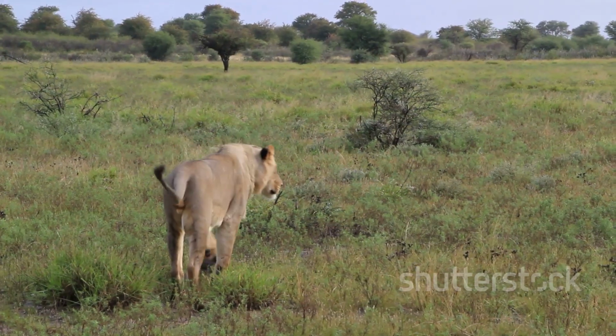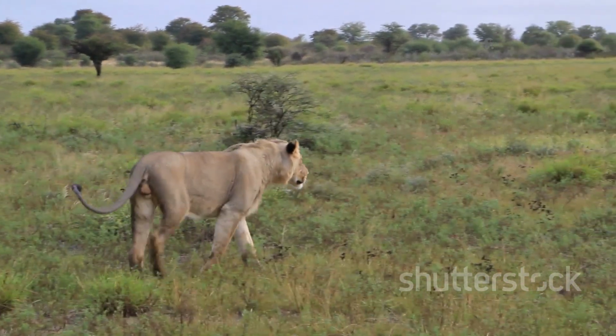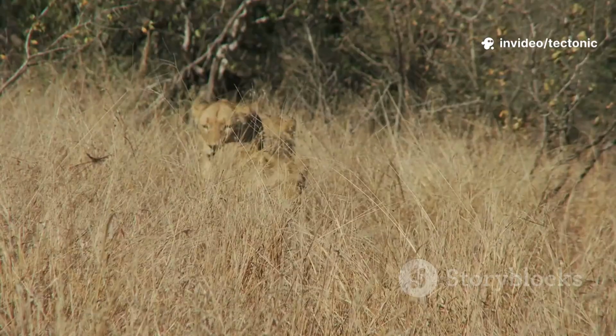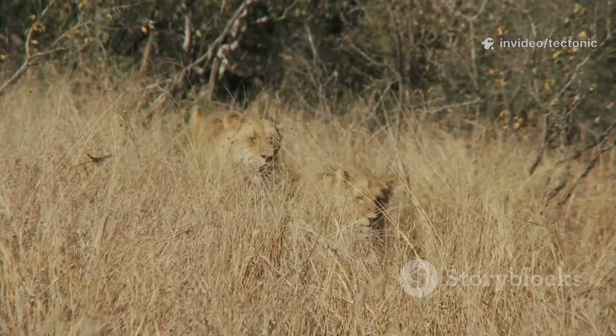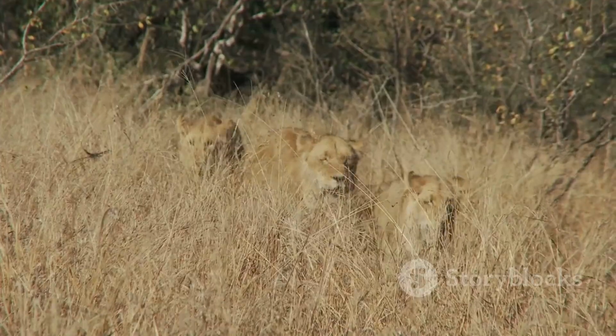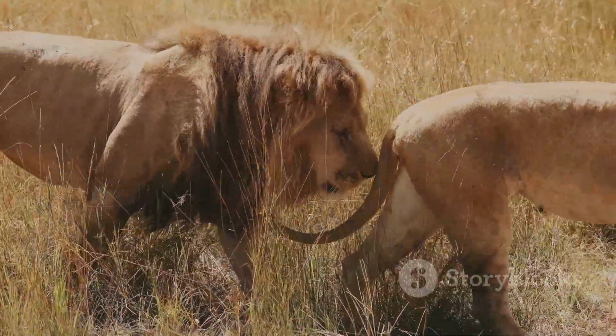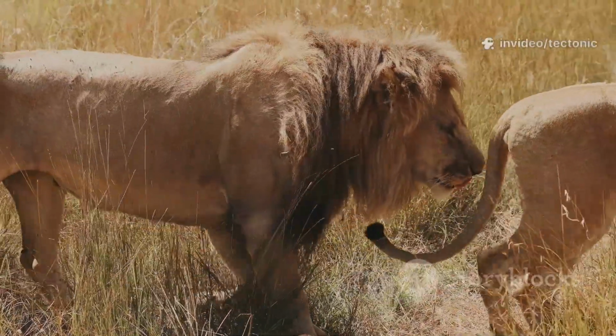One or two lionesses will approach the prey from downwind, staying low to the ground and using every bush and dip in the terrain for cover. The others take up strategic positions, waiting to ambush the animal should it try to flee in their direction. This level of cooperation requires immense intelligence and a deep understanding of each other's roles.